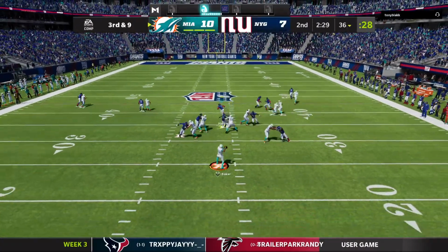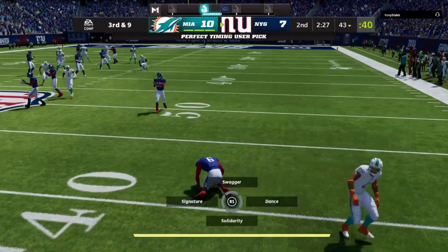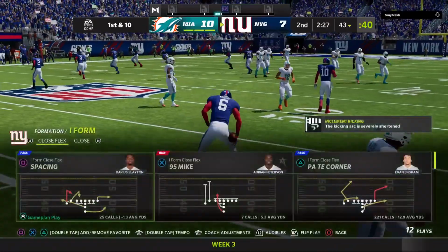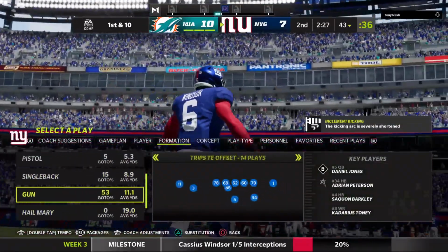On 3rd down, he'll drop to throw. Trying to fit it into Moore, but it's intercepted. Picked off right around the 43. And the possession is theirs at their own 43-yard line.